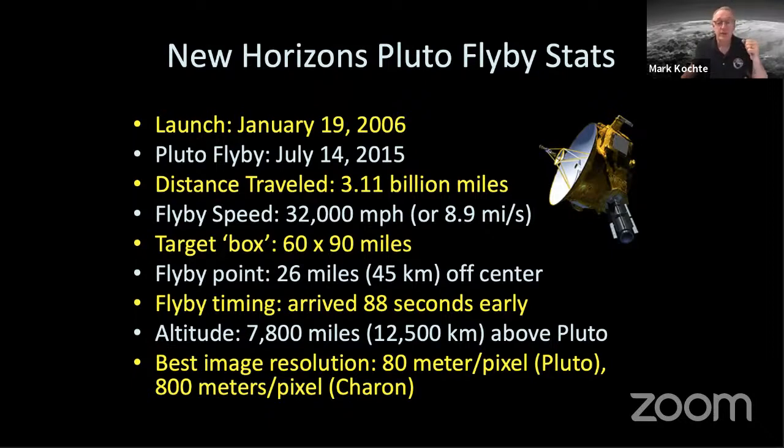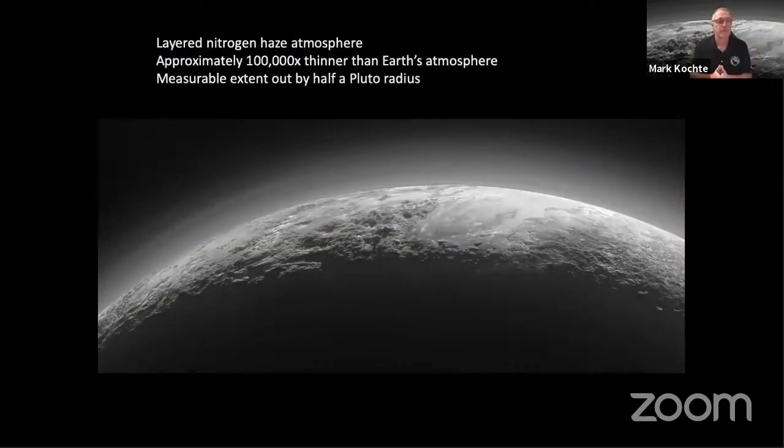The best images that we got from Pluto, we have resolutions of 80 meters to a pixel. And for Charon, which is on the far side of Pluto when we flew past, about 800 meters per pixel. And Pluto has an atmosphere. We knew that Pluto had an atmosphere from occultation studies, but to see it imaged like this, you can see the haze layers here. This isn't a JPEG artifact. These are actual haze layers in the atmosphere.